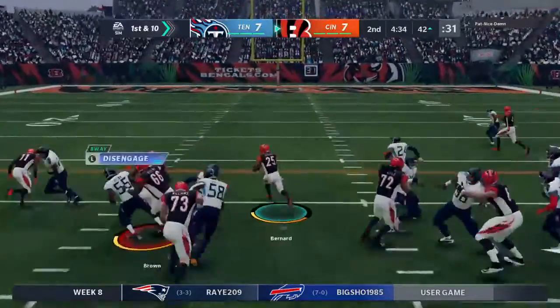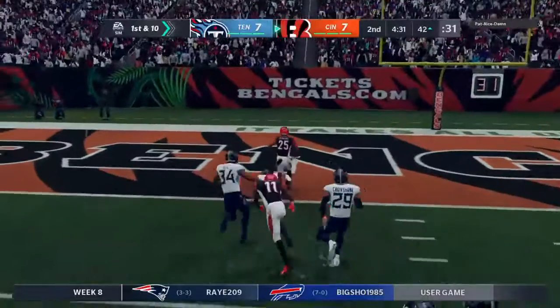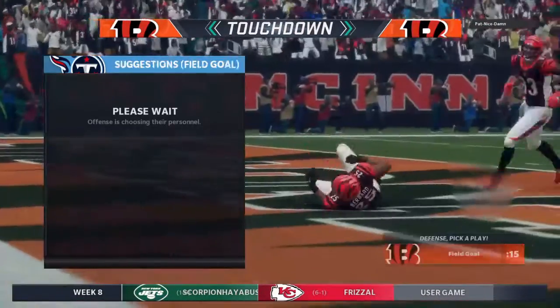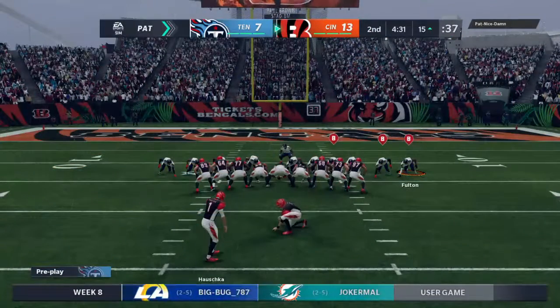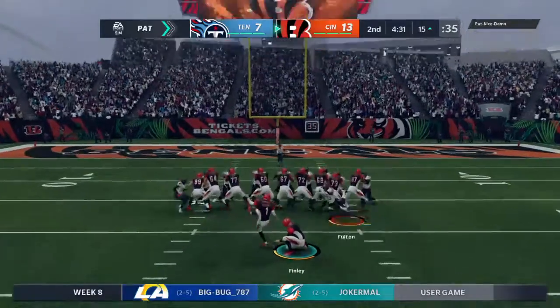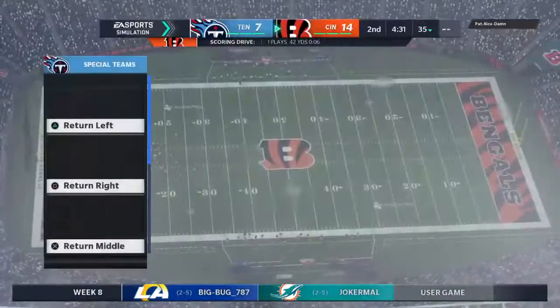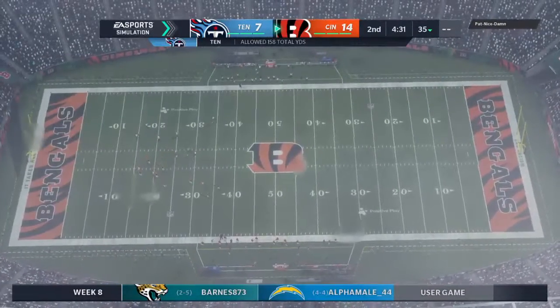They'll run on 1st down. Bernard. The 20. Giovanni Bernard. Nothing but green grass, and all the way in for a Cincinnati score. Giovanni Bernard, his 3rd touchdown now on the year. And the Bengals have taken the lead. The extra point is through the raindrops, up and good. And that makes the score 14-7.